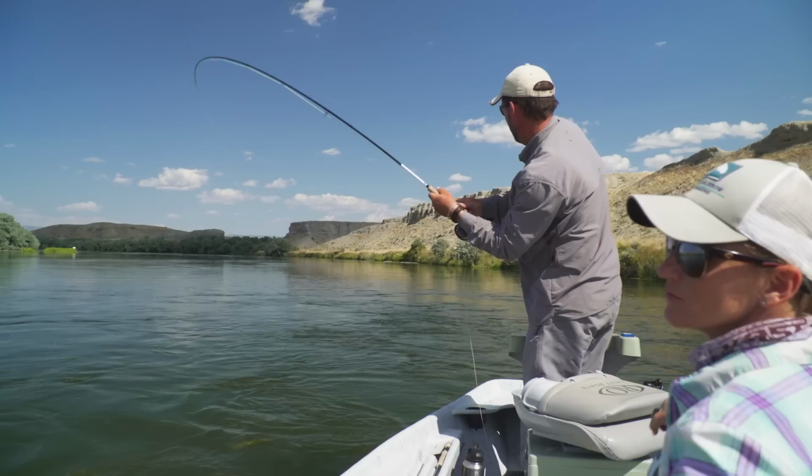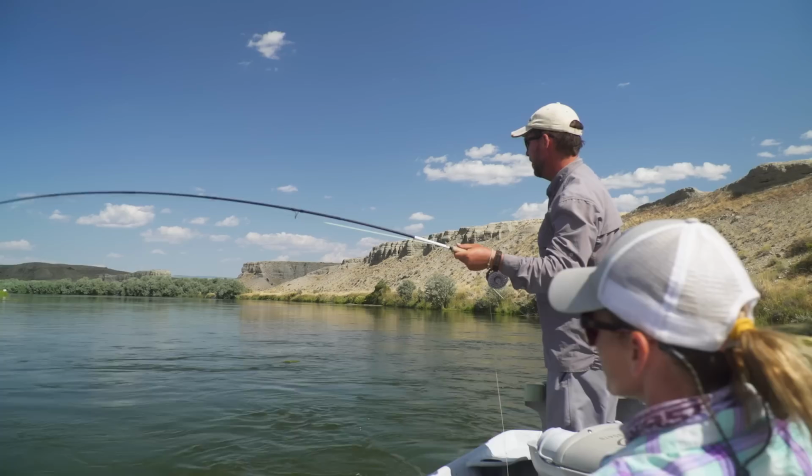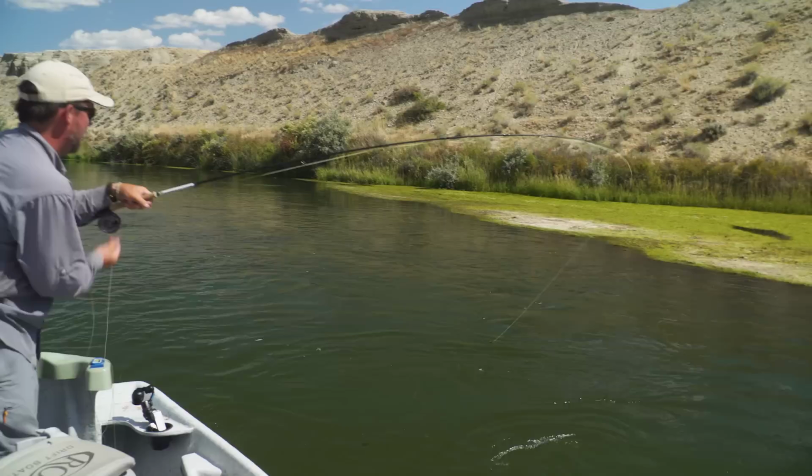Again, the dead drift is the key. Any movement on that hopper, other than the natural undulation of the rubber legs, and they will not go near it. We even had a fish just a little while ago come up and stare at it and turn around and leave. So practice your casting, be able to put it where you want to. August is the time to come to Wyoming and fish, especially with the Ugly Bug. Putting that rod to work. Yeah, it is.